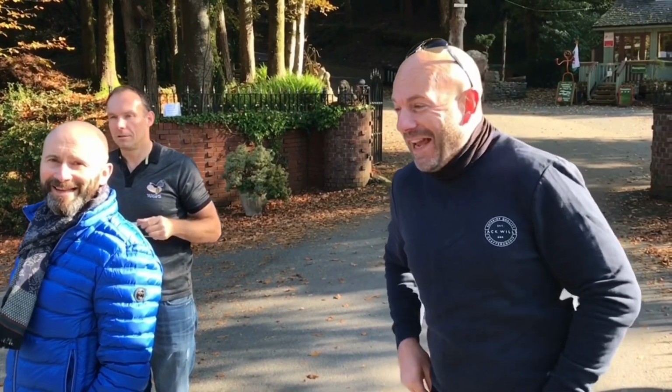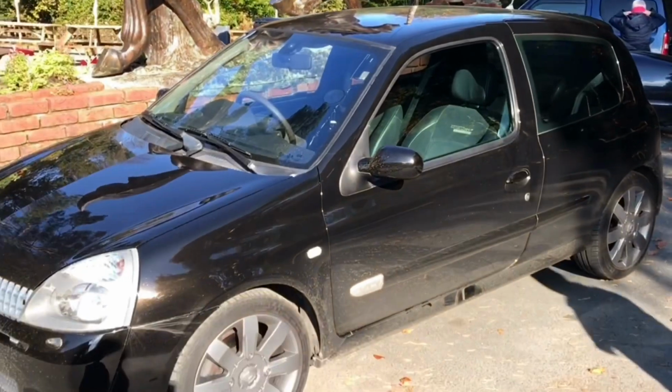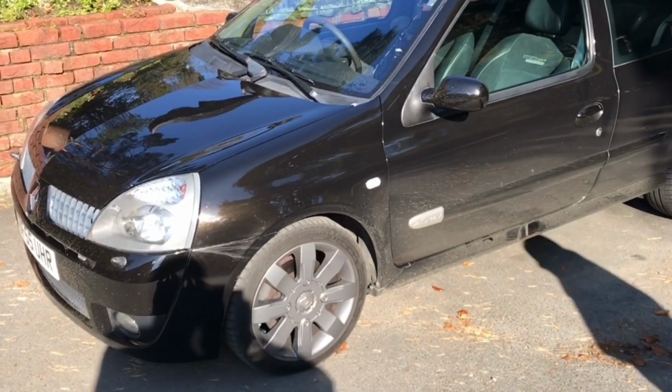And how many, Baz, M3, MPG this morning? 15.7 so far. That's cracking. I think I've done about 35. Holding its own, the Clio 182.